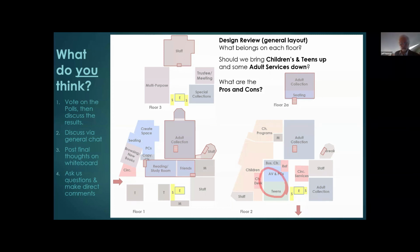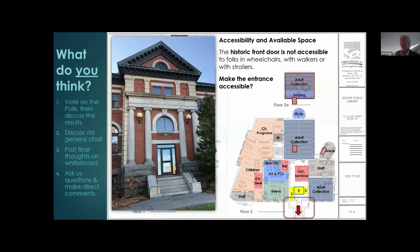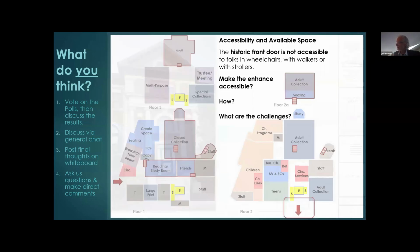I'm just going to go on to another point, because some of the things you're talking about relate, I think, to accessibility and the available space that we have. Let me just get rid of that drawing. And I think it's worth talking about the historic front door. It's not accessible, so with children's moving up, maybe coming in the front door could be more of an opportunity conceivably, but it isn't accessible in any case. And I just wonder what everybody here thinks about potentially making that accessible.